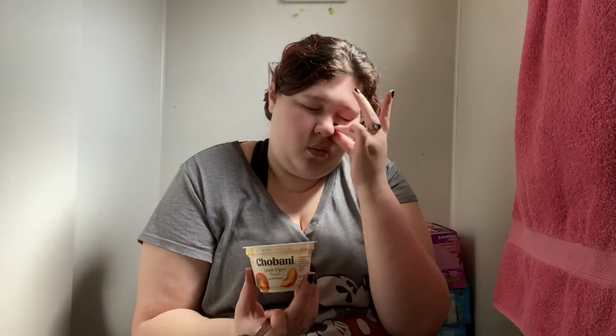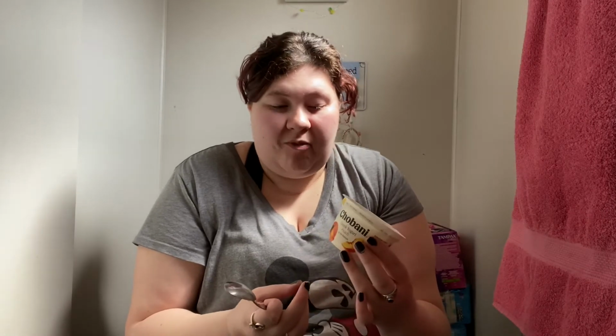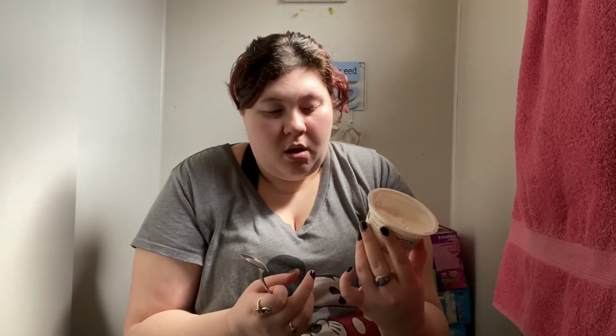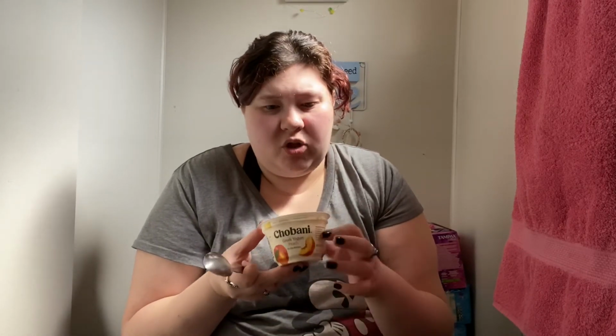And then last, the Chobani Greek yogurt. I was not living for it. It smelt disgusting when I first opened it. It was really, really runny. It kind of smelled like cottage cheese when I first opened it. It doesn't smell like peach. It doesn't have peach chunks in it. It's dry. It left my mouth really, really dry. So this one's going to be number 4. So Yoplait, fat-free, Dannon, and Chobani. That is my order.